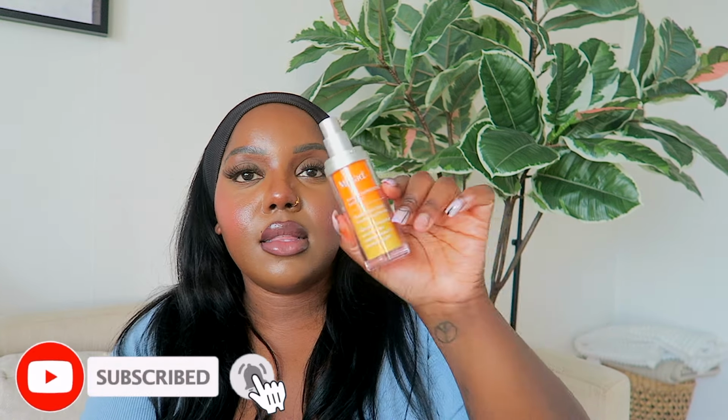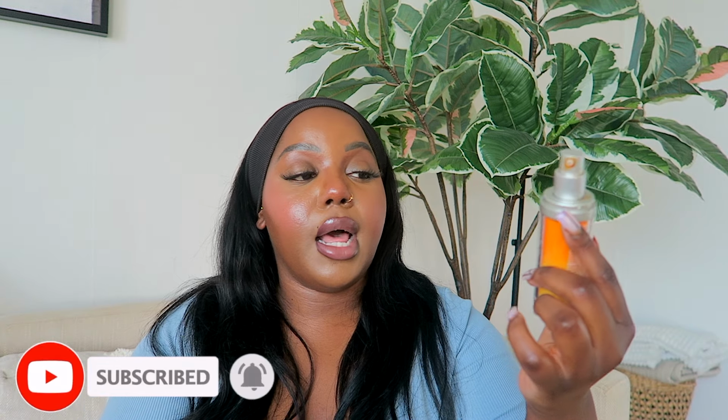Now this is amazing for hyperpigmentation, for acne scarring, post-inflammatory scarring, for any sort of pigmentation left behind on your skin from some sort of trauma, whether that's a spot, a scar, a scab or anything like that, this will clear it up. You have to be consistent though, and it's expensive, honey.